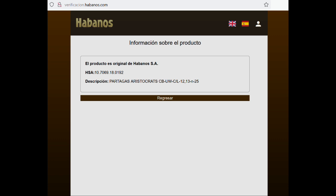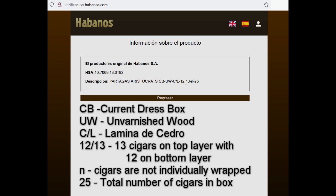So we have the Partagas Aristocrats with this code, CB, which is the current dress box. UW stands for unvarnished wood. CL stands for Lamina de Cedro, so the box is a cedar laminate. 12 and 13 is the distribution of cigars, so 12 cigars on the bottom, 13 cigars up here on the top. N is for Ninguno, or tells us that the cigars are just plain in the box, no individual packaging. And 25, so the total number of cigars in the box.